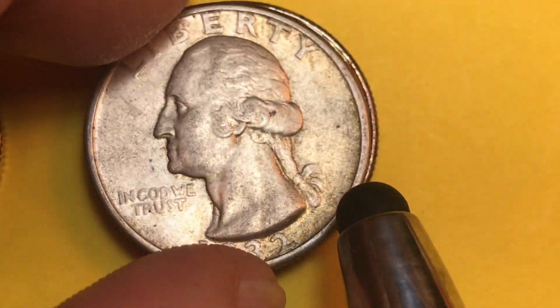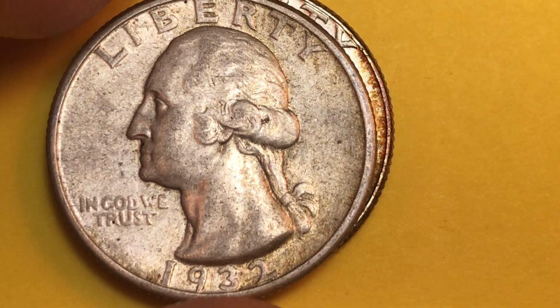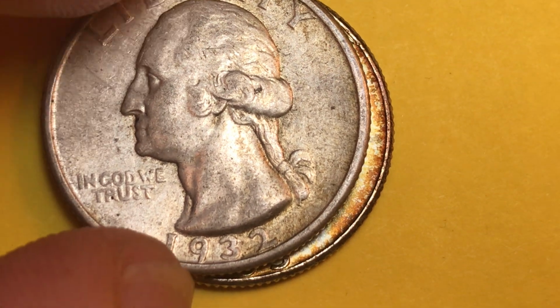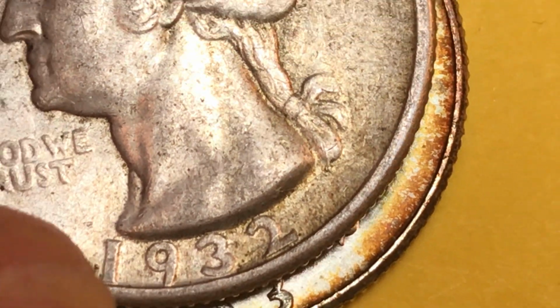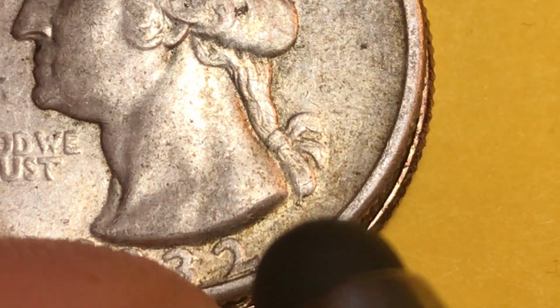And here's a 1932 version of the coin. You notice that it looks a little old and a little worn. There's 1932 on the bottom. Look at that specialized kind of two. I love that two, how it kind of keeps going, like leaning back.